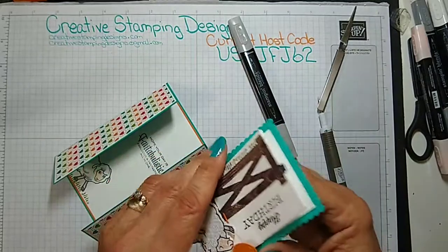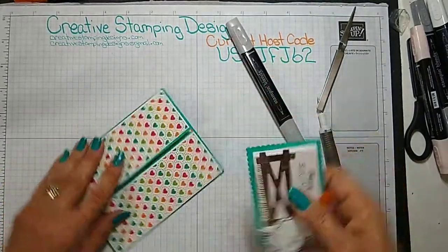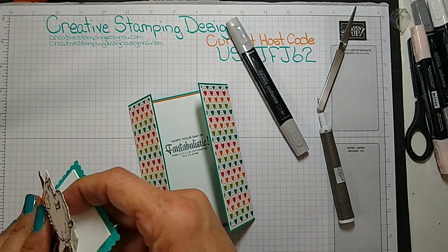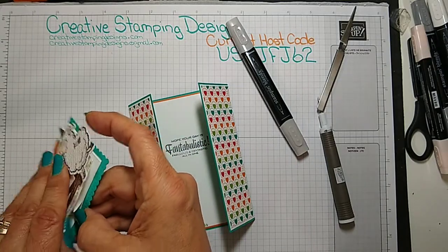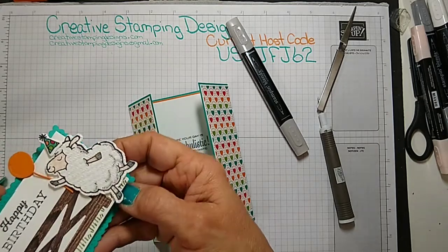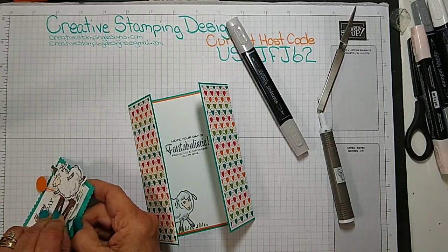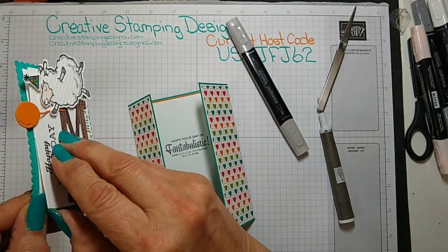Oh my goodness. Let me see if I can get this off. Hold on. Oh, this was not good. I think this was one of my biggest fears, that I was going to do this. Let me try to get at least the top part off so I could save that.